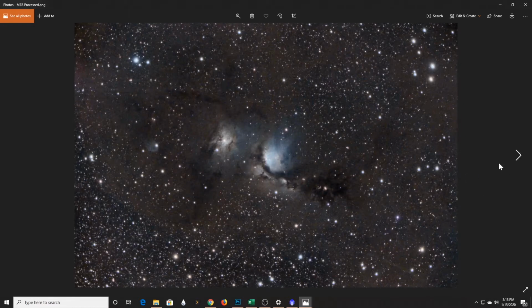And this particular image I took on my first trip out to the dark site after I picked the hobby back up. I took it around, I think it was December 27th of 2018, on that particular trip. And it was one of my favorite images once I was done processing it. I was super proud of it. And it was one of my favorite images for the whole year last year. And I think I've shown it before in one of my previous videos.